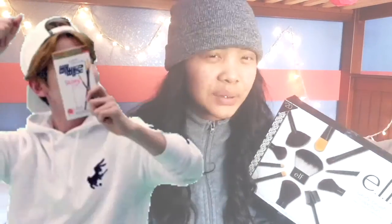The first thing I got was from my parents, and I didn't even know they got me anything because I'm always with them, but this time I wasn't. So they got me the e.l.f. Luxury Brush Collection, and this is just the $20 value. That's pretty expensive, but cheap at the same time because it's e.l.f. e.l.f. is cheap, but it has good quality brushes, and these are the luxurious brushes. Anyways, it's great. I love it.